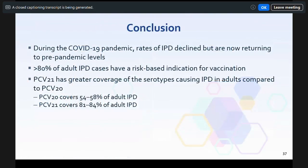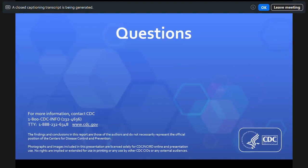In conclusion, during the pandemic, rates of IPD declined but are now returning to pre-pandemic levels. Over 80% of adult IPD cases have a risk-based indication for vaccination. PCV21 has greater coverage of the serotypes causing IPD in adults compared with PCV20. And again, PCV20 covers 54 to 58% of IPD in adults with a vaccine indication, while PCV21 covers 81 to 84%. Next slide. And with that, I'll stop and answer any questions.